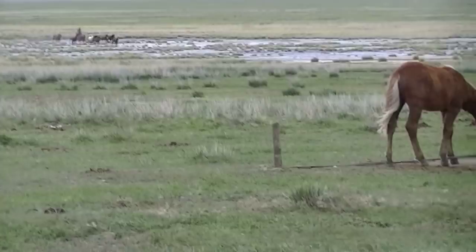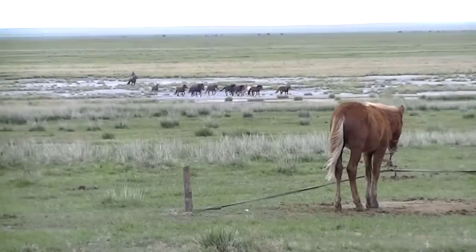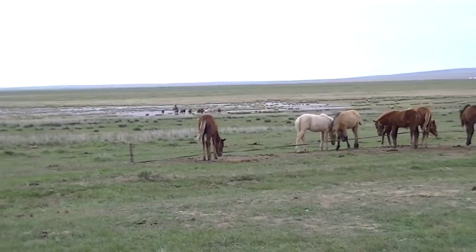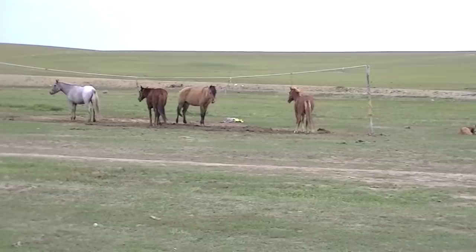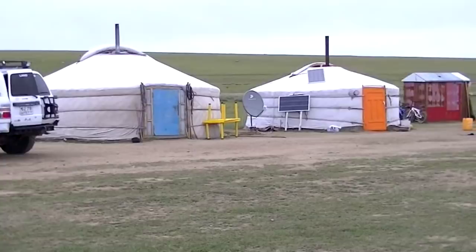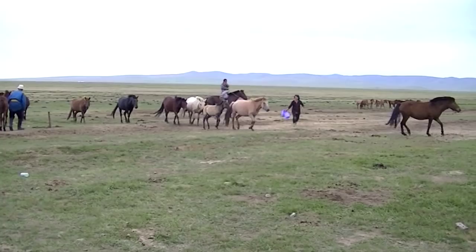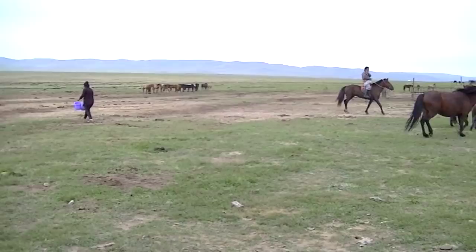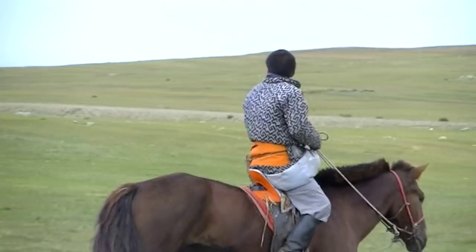So we're not quite done here milking the mares yet. This gentleman over there on the horse is rounding up the rest of the mares to bring them here. He's talking and riding at the same time. He's talking on his telephone. Oh, it looks like he hung up.